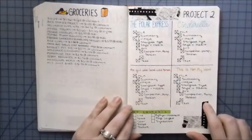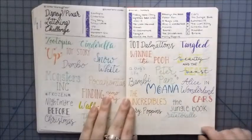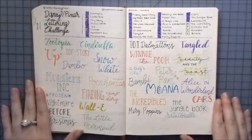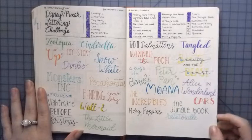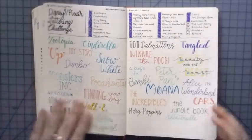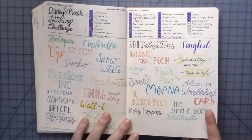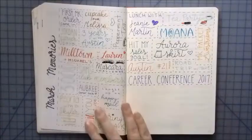Again, a project page for my children's literature assignment. The Disney and Pixar lettering challenge I did this month. I still have like 4 days left. But I really like this. I think I'm going to try and do more lettering challenges because I am so much more confident with my lettering skills now. It's awesome.